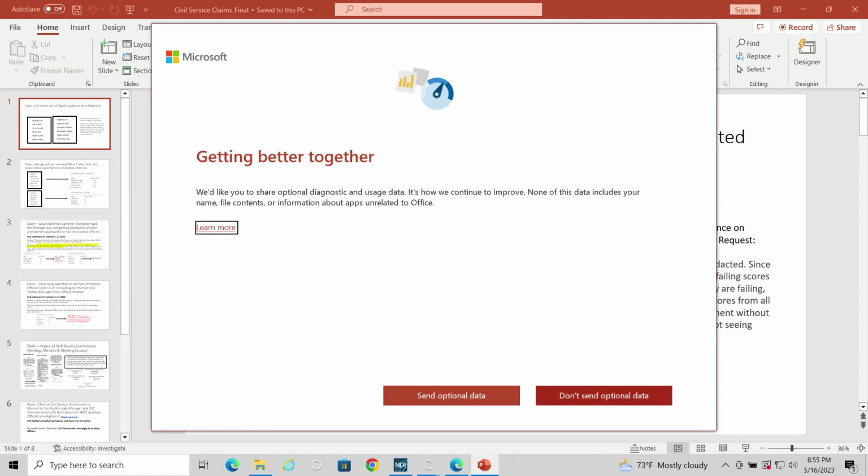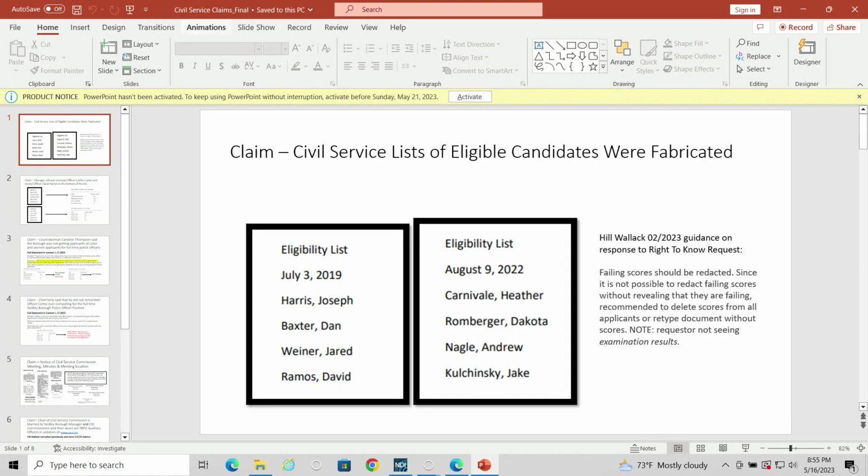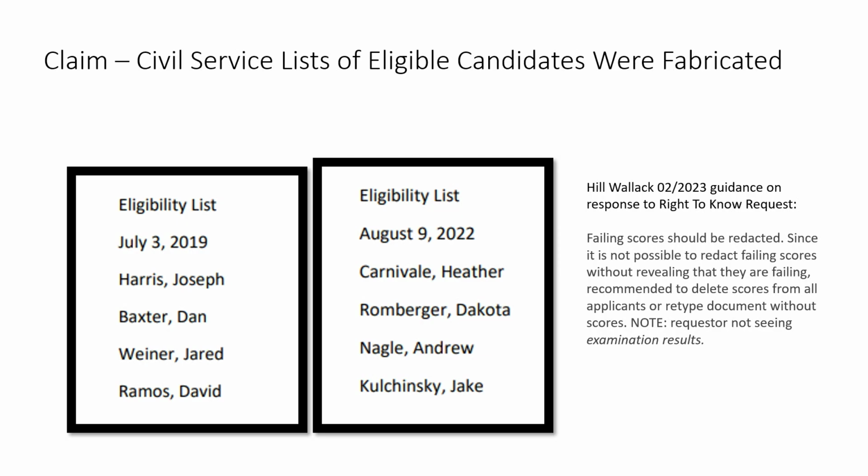On May 2nd, 2023, a resident made numerous claims. The claims were made via an email blast to an unknown pool of recipients, and also at the May 3rd Yardley Borough Council meeting. The leading claim is that the Yardley Borough discriminated against our officers, specifically Hispanic officers.